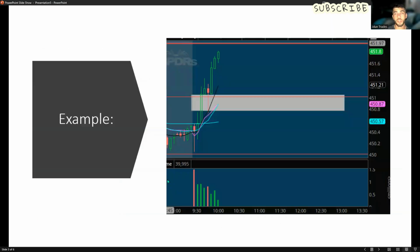Let's check it out. Here's an example from SPY earlier this week. This red marker here was the pre-market high. As you can see, price action pushed up, closed above this pre-market high, came right back down, retested this 9 EMA, retested this fair value gap, and continued higher. In this example, we see everything confirmed.